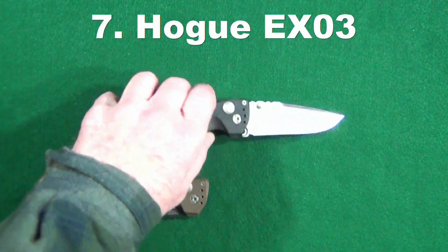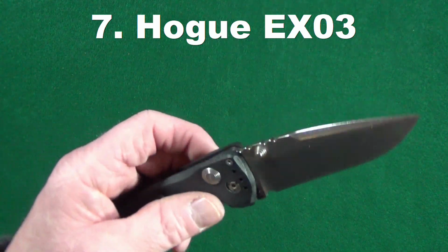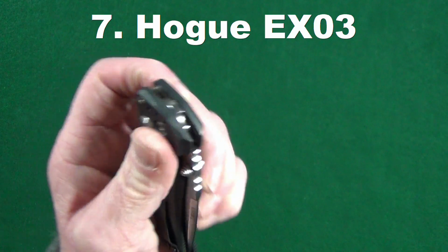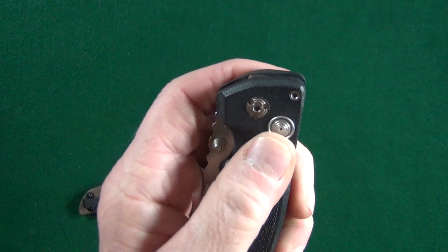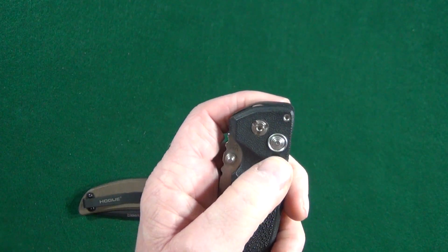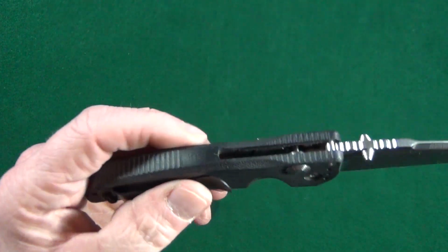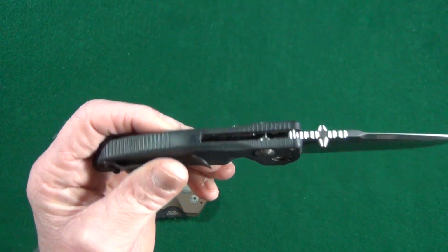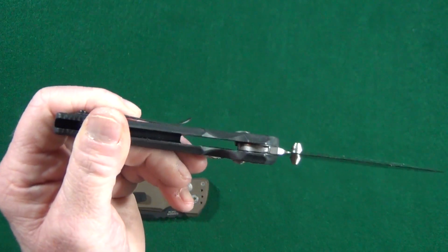Number 7 is the Hogue EX03. This is the knife. It features a plunge lock. So you push down the button, obviously, and then it closes, and it does have a backup safety, so it will lock in the open position. You get a very, very durable GFN handle, and this is monoblock construction. So yes, Hogue says, it is all one piece.